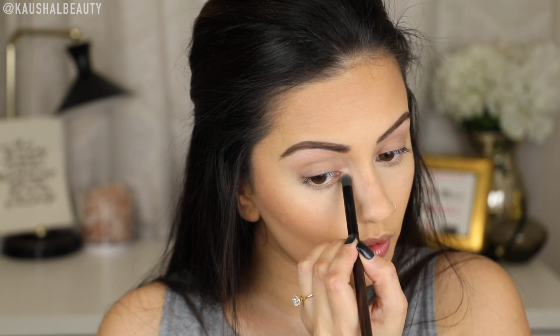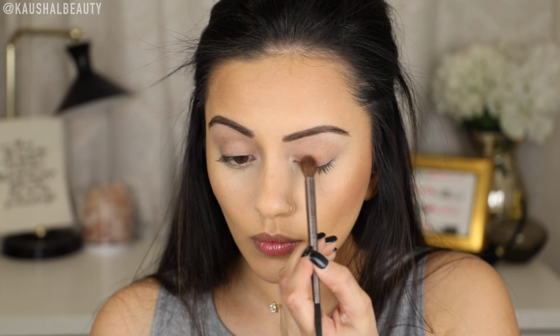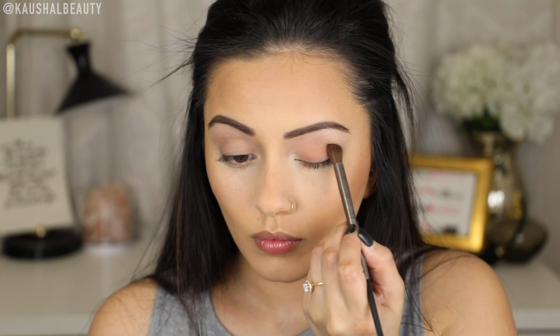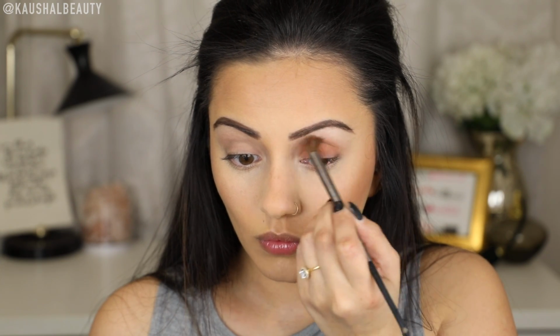I love the names of all the eyeshadows that Urban Decay come out with. I always have this secret need or want to name them one time.